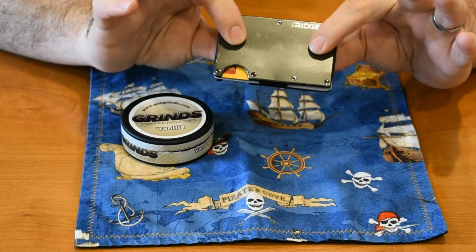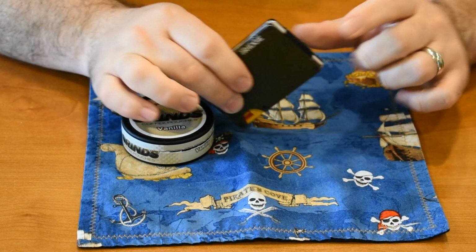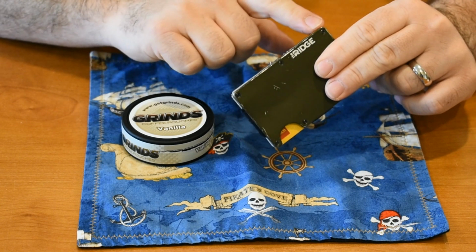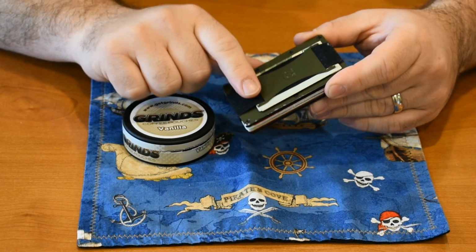This is a super simple wallet. I'm sure you've seen an ad for this. These guys advertise a lot. Basically, it's two pieces of metal with some elastic, and then you can slide your cards in and out of it. So I slide the bare minimum cards that I need inside and out of it. You can get it with a money strap on the back or a clip.